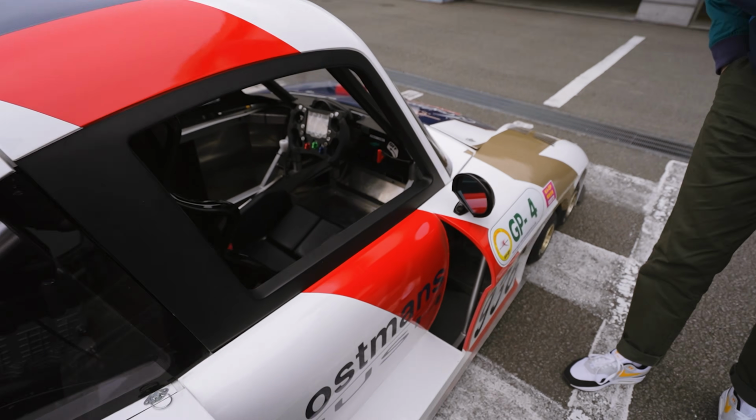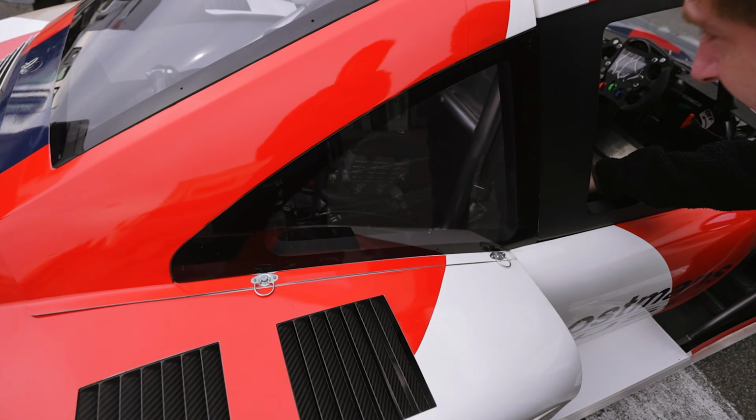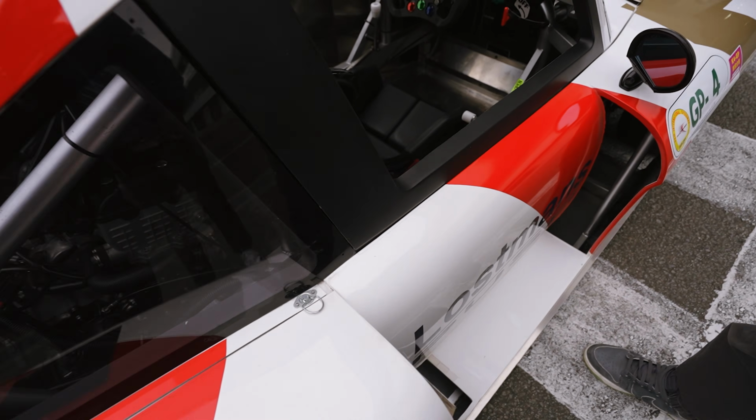So this is fully built from scratch. This is totally custom. I don't think this is even based on any car. It might be that old chassis and they just kind of redid it.